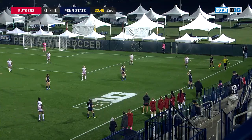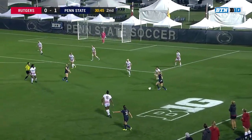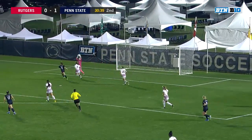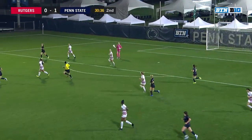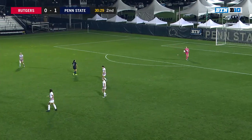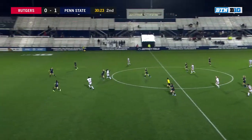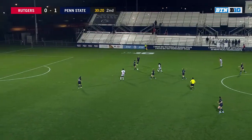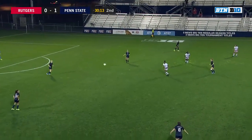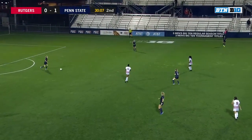Megan Katona. She played a few minutes in the first half. She'll get an extended run here. Shay Holland will go out for Katona. Sent in by Linehan, handled by McClellan. Katona replaces number 71, Shay Holland. Hayslip back in at right center back, and this is Caitlin Hayslip on it.